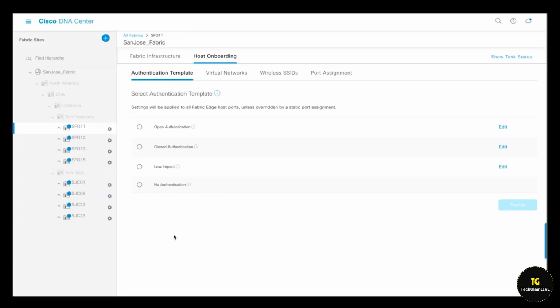Like we can use open authentication, or low impact, which is Easy Connect. Basically, we use AD authentication. But either way, this is usually a whole lot of configuration. This is the really long string of 802.1x authentication configuration that's put on every switch port, that's put on every network device. But we can do this with just one click.